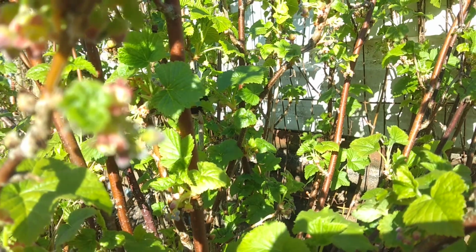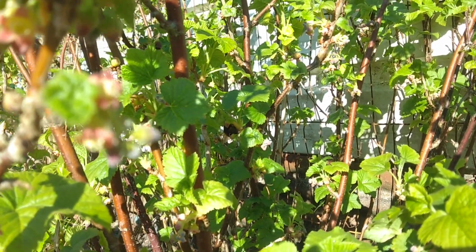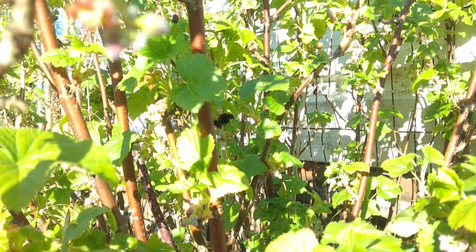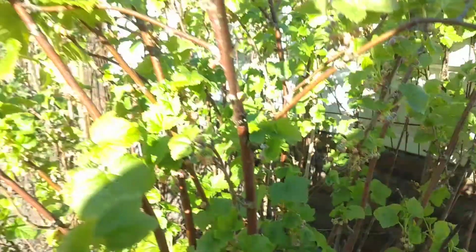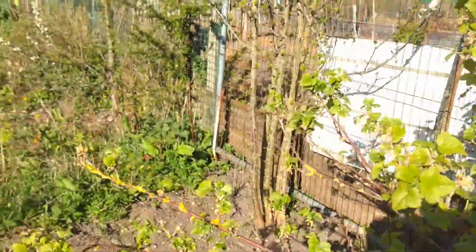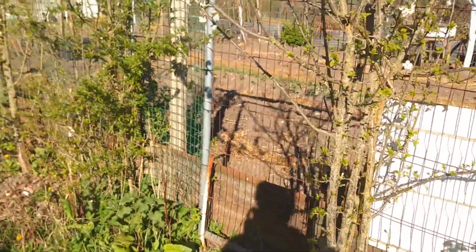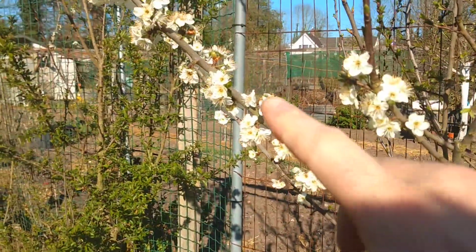Just watching a bee pollinating our blackcurrant flowers. It's doing a good job. It's quite a big bee. So, yep, another day on the allotment. Obviously bees started work before me. There we go. I should imagine once it's finished on the blackcurrant, it'll have a go at these as well.